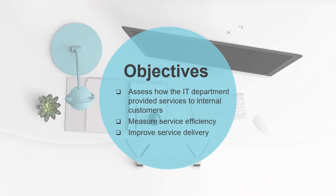The objectives of this case study are as follows. First is to assess how the IT department of the subject HEI provided services to internal customers. Second is to measure service efficiency. And third is to improve service delivery.